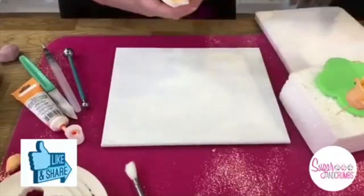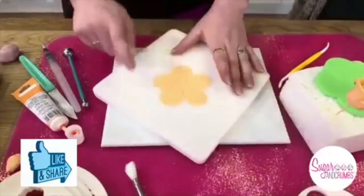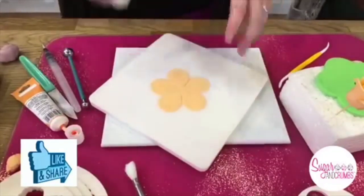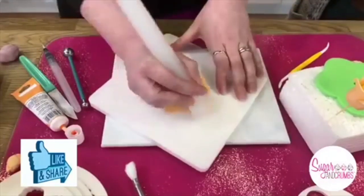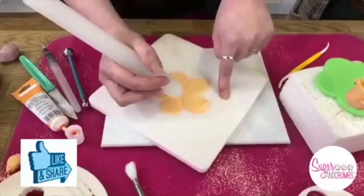Okay, and then this wants to come out onto your foam pad again. It's really important to remember to put it on your foam pad, because if you try and do the ball tool on a hard surface, then you're just going to destroy the paste and it will get smushed. A lot of people don't always realise that. They don't realise how important a foam pad is.